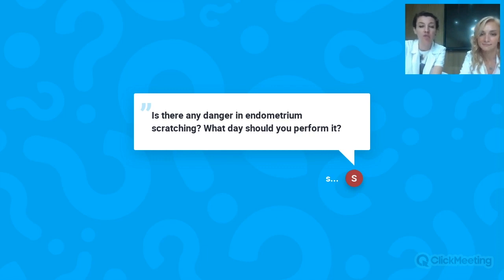But we sometimes change this procedure, and we do the scratching in the early follicular phase. It's two options for our prescription, and we change depending on the situation. We don't have strict indications for scratching, and exactly a period of time, like a window of implantation, is so important to have on that day, at that time. Thank you for explaining this as well to us.